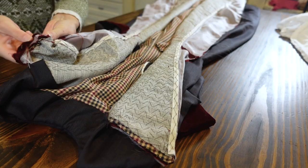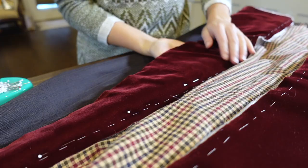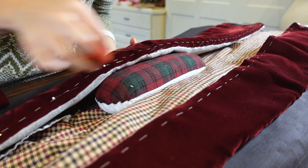And now it's time to permanently finish up these velvet sections. I'm first using a catch stitch to secure the velvet edge in place.